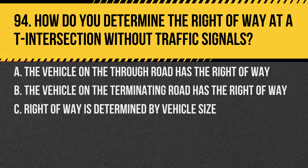Question 94. How do you determine the right-of-way at a T intersection without traffic signals? A. The vehicle on the through road has the right-of-way. B. The vehicle on the terminating road has the right-of-way. C. The right-of-way is determined by vehicle size. Answer. A. The vehicle on the through road has the right-of-way. Vehicles on the terminating road must yield to traffic on the through road.